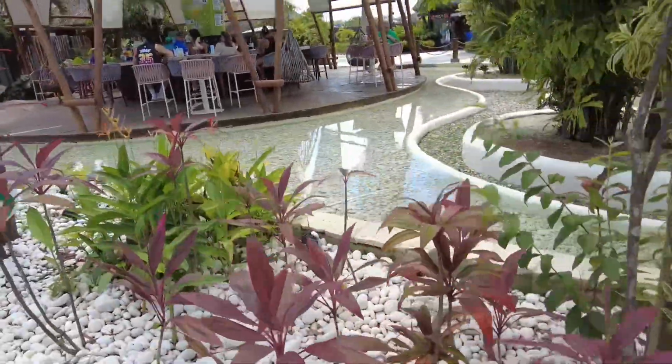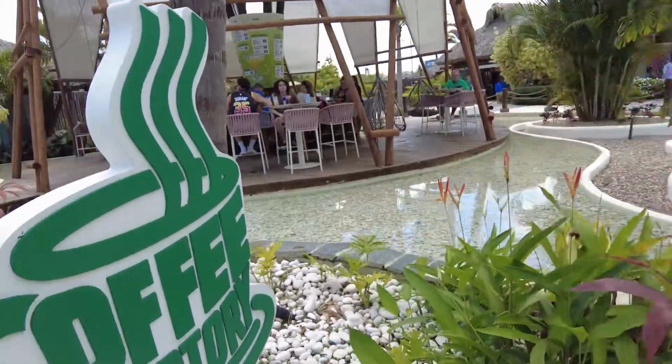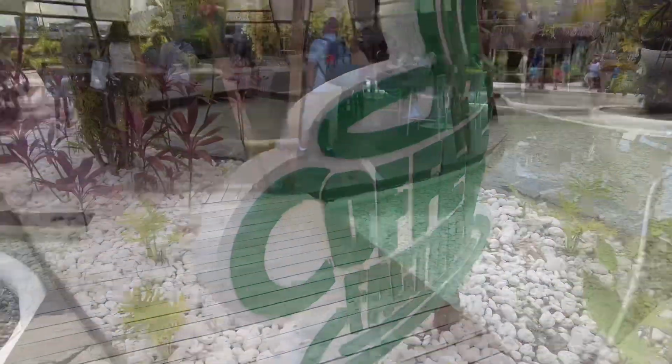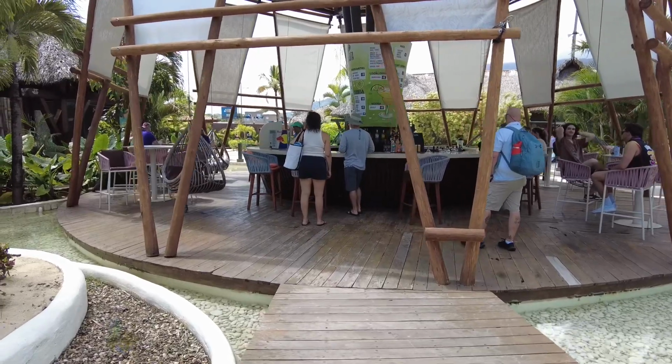It's the lazy river. Technology has changed. Look at the fancy little bar.